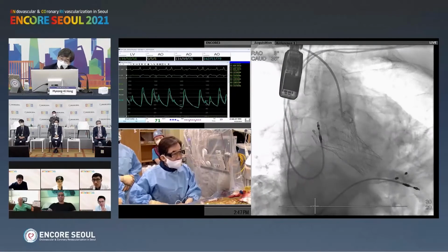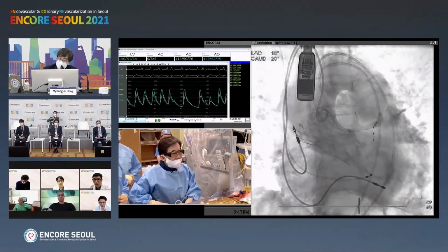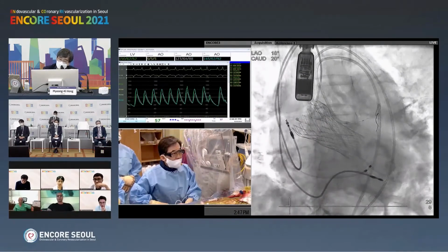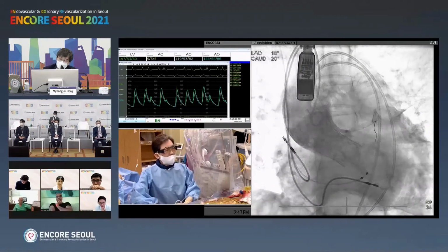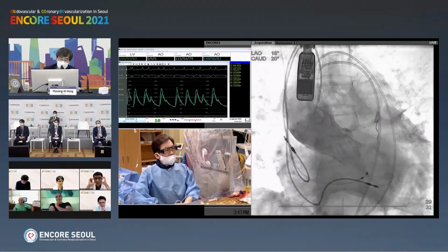In my eyes, the depth of the valve in the non-coronary cusp looks like just 5, and the left coronary cusp is about 7. You know that the contrast staining in the lower part is very faint. I think it's not so low.